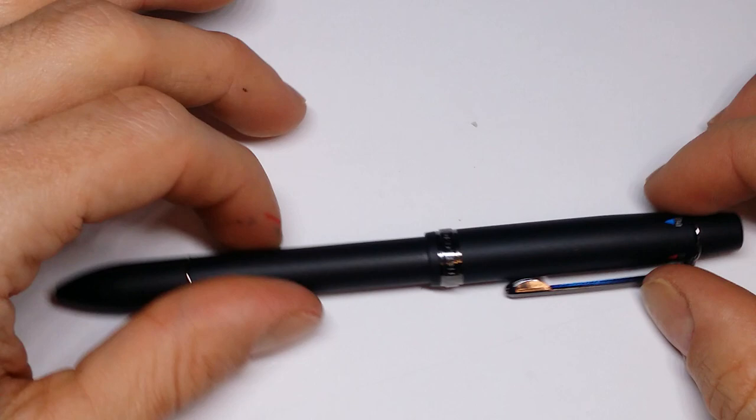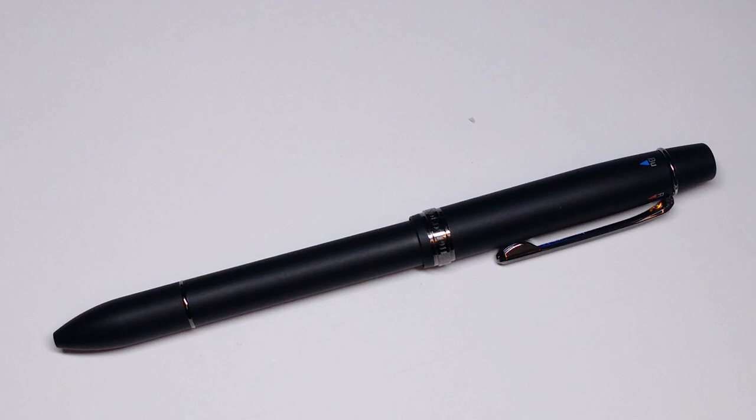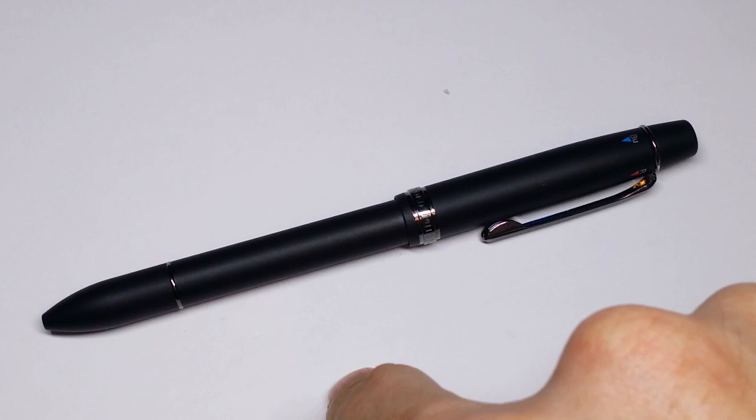This is cool. So that was the Sailor Pro Gear Imperial Black Multipen. Multifunction pen, ballpoint. Like 3 ballpoints and 1 pencil. So I don't get too many points off because it's also a pencil. And every good calligrapher needs a pencil. I'm not a calligrapher yet, but I will be soon.